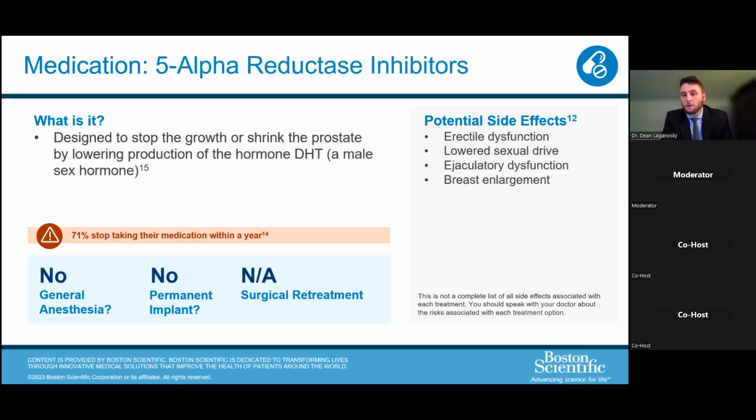5-alpha reductase inhibitors are a second class of popular medications that we use to treat enlargement of the prostate. These actually mildly shrink or inhibit the growth of the prostate gland further. It basically works on one of the testosterone mechanisms that cause the prostate gland to grow. It stops regular testosterone from converting to a variant called dihydrotestosterone, or DHT, which is the primary growth signal for the prostate.